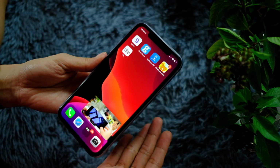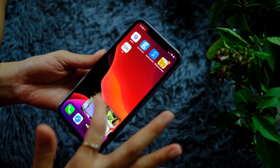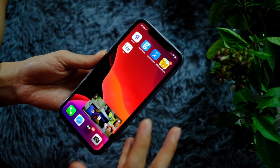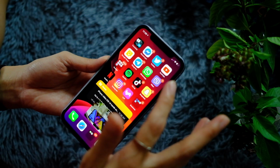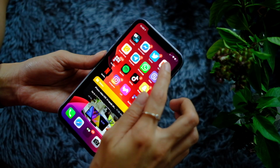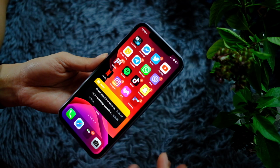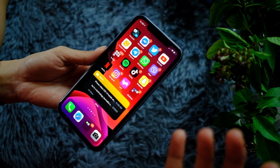One thing though, and other publications have pointed this out, is that this works with Safari. So this is YouTube on Safari, and it doesn't yet work on the actual YouTube app. So we have yet to see how that all works out.